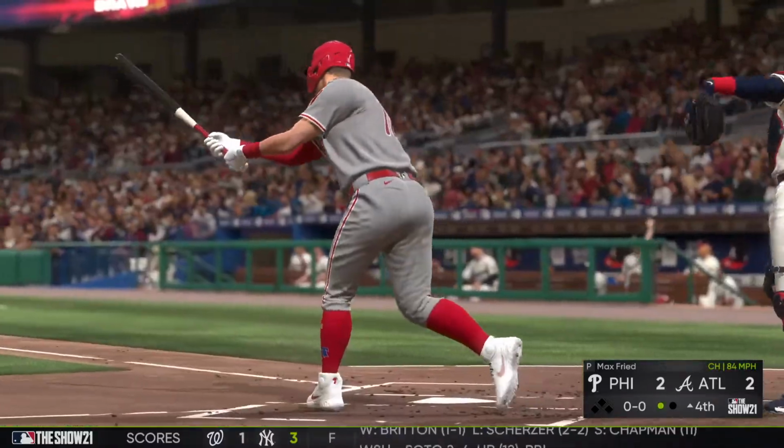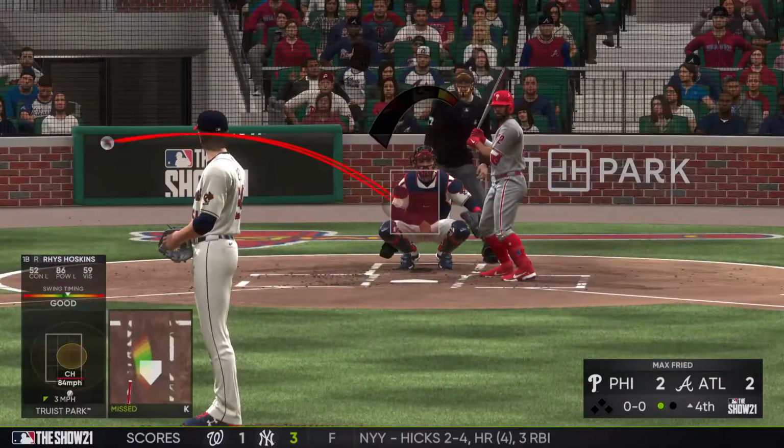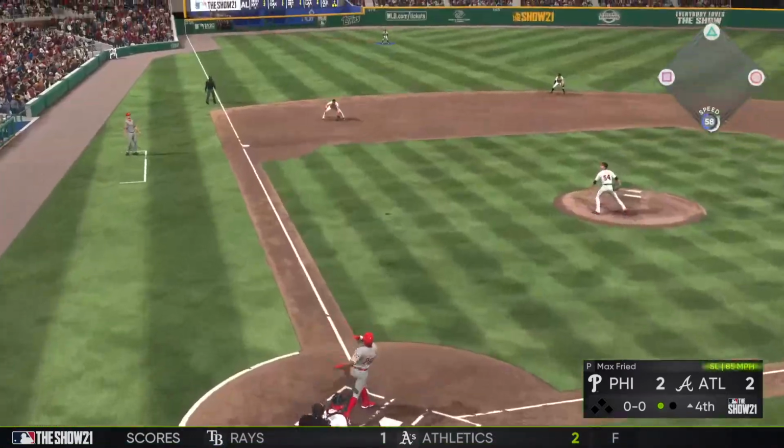And a changeup swung on and missed for the first down. Wow, that's one of the toughest pitches in baseball to hit, right? That good straight changeup, El Cambio. There's not much you can do with that. You're going off of that.